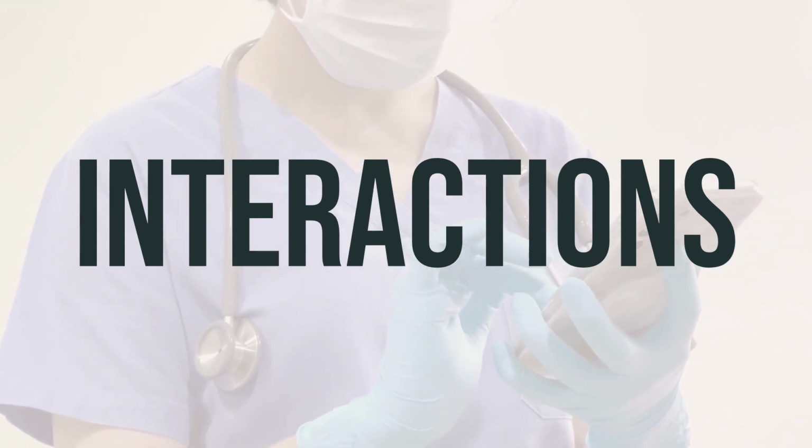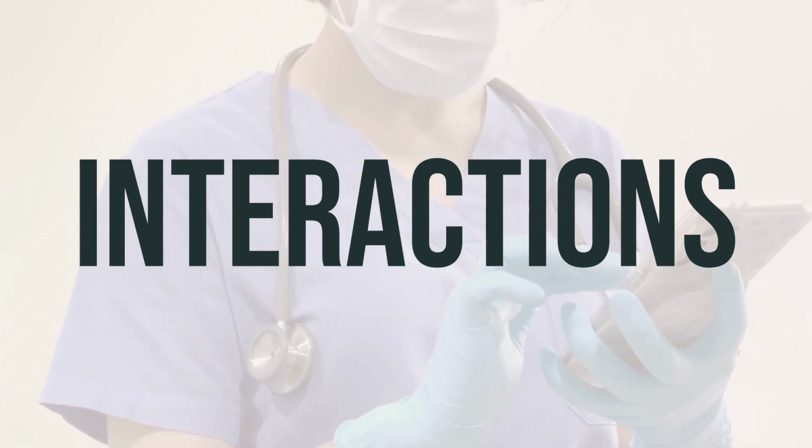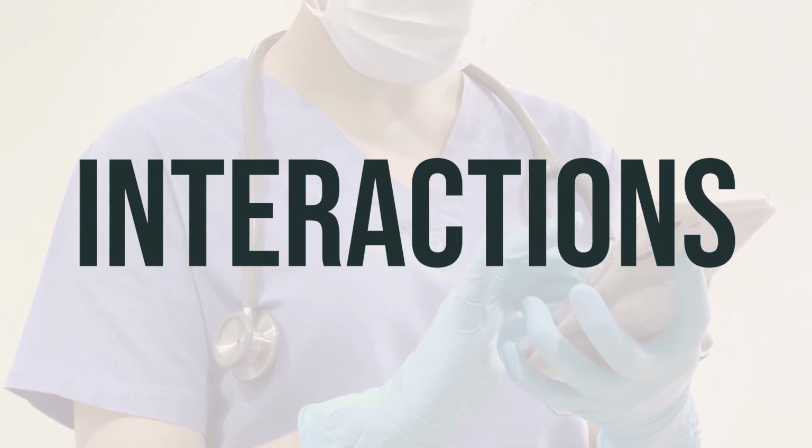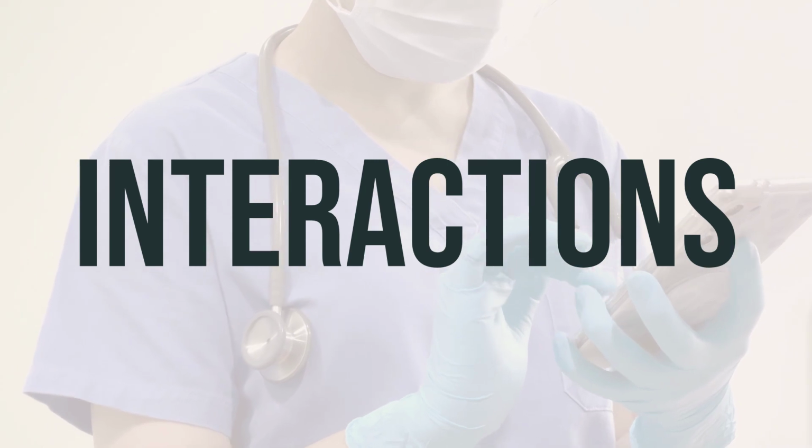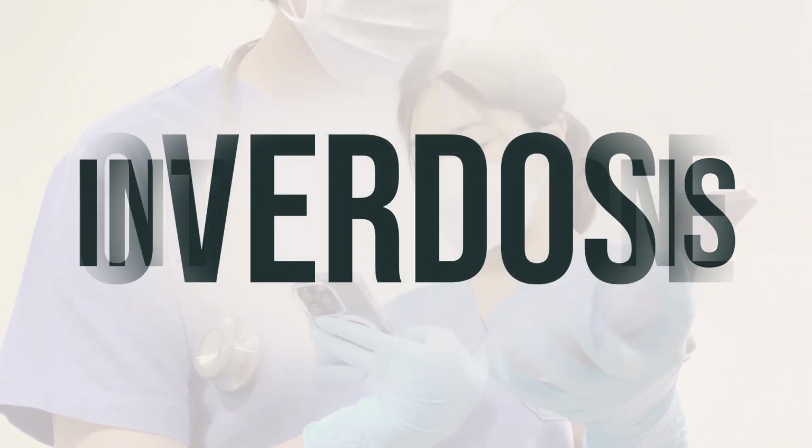As for the best time to take this medication, it is recommended to follow the dosage instructions provided by your doctor or on the product label. This may vary depending on the specific formulation of Mucinex Cough.